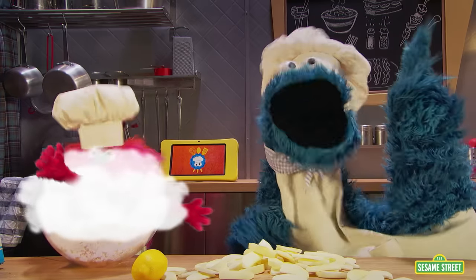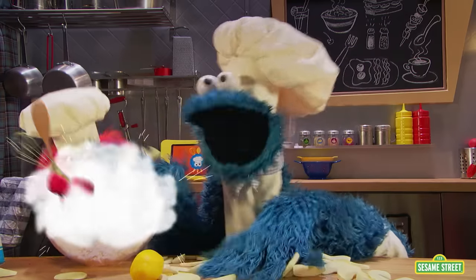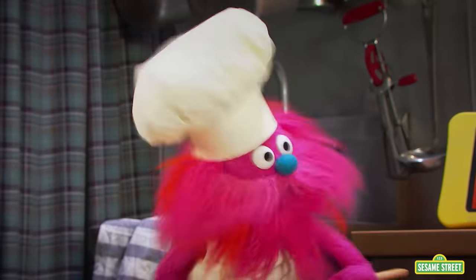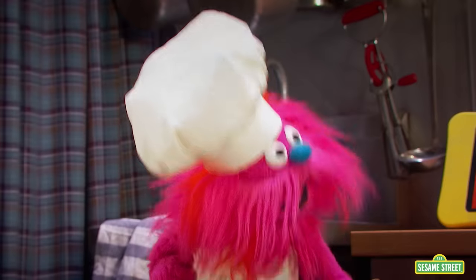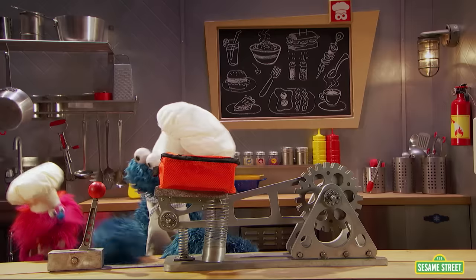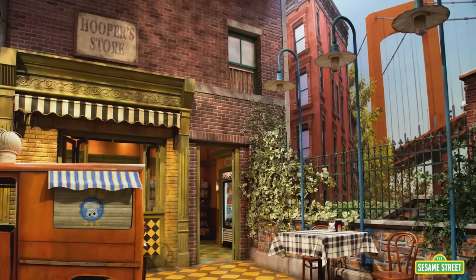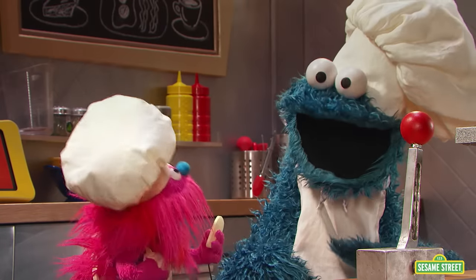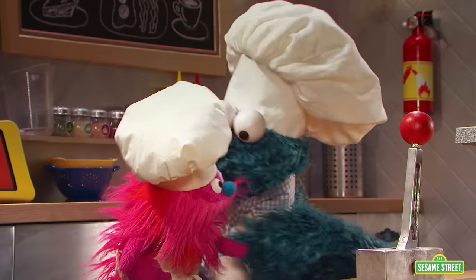Oh, apples. Stir 'em. In the bowl. Okay, Cookie. Pour the filling in the bowl. You got it, Gonger. Done baking. Oh, yeah. It's ready. Bye-bye food. Cookie? This is nice for you. Oh, boy. Thank you, Gonger.